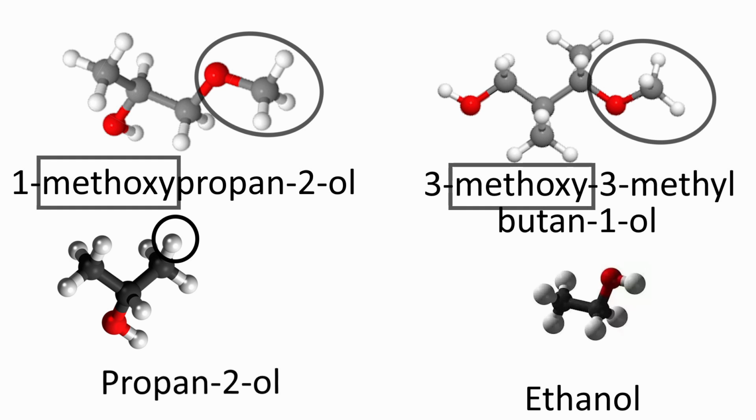Knowing that, we can also see our second molecule has a methoxy in the name, and we can see the same structure. So, although we've not looked up any of these things on Google yet, we can already see that they are a pretty closely related group of chemicals.